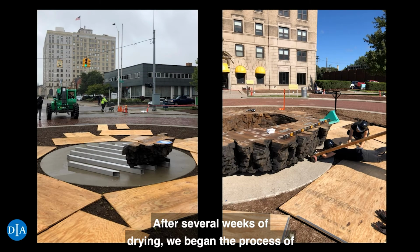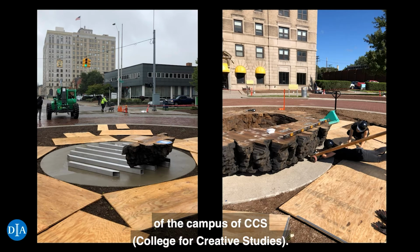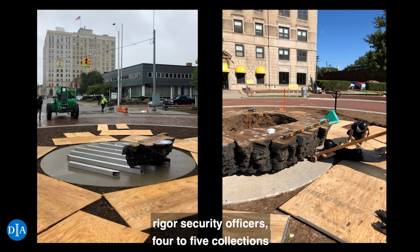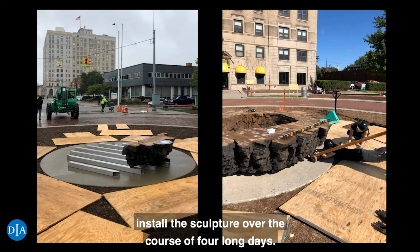After several weeks of drying, we began the process of installing the sculpture on site at the sculpture garden of the campus of CCS. This was a collaborative effort involving 10 people and a lot of planning. The team included a studio assistant, riggers, security officers, 4 to 5 collections technicians, a registrar, and me. We all worked together to install the sculpture over the course of 4 long days.